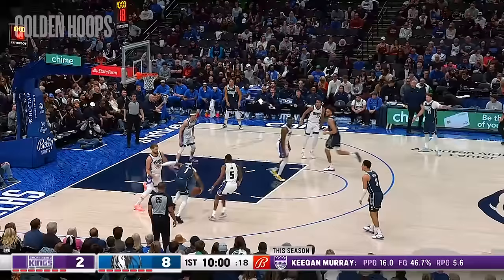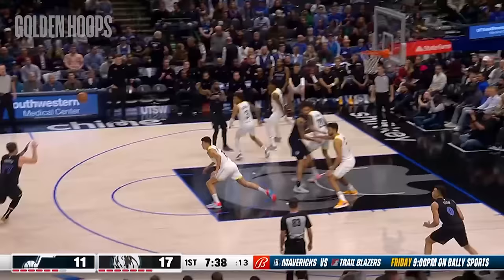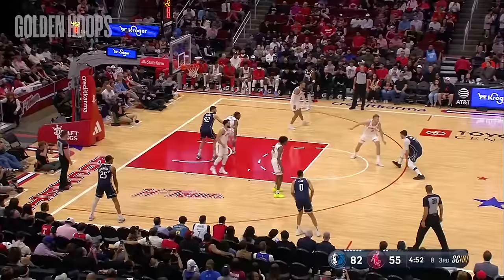Remember Weber and D-Box, of course. Oh, yeah. Here's Luka driving his. Really have to exploit those opportunities in transition. 8 seconds on the shot clock. Luka on Landale.